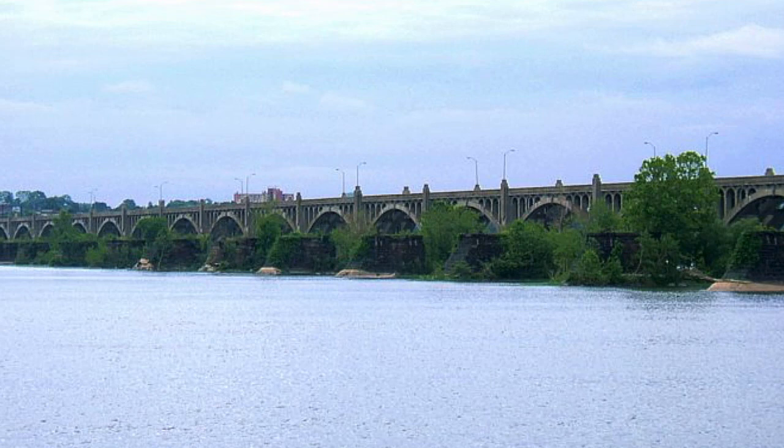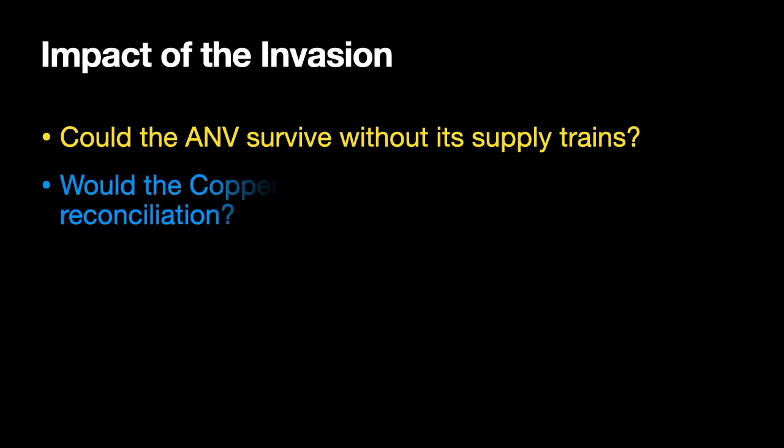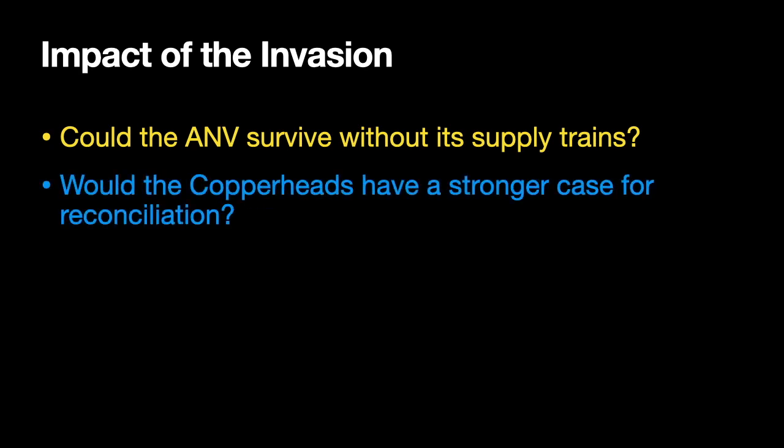So that's everything that we're going to talk about leading up to the Battle of Gettysburg, and important and related. But some questions to think about here: would the Army of Northern Virginia be able to supply in Pennsylvania without its supply trains? The idea was to come to Pennsylvania and live off the land. That's a big gamble that Robert E. Lee is taking. Another big question of this whole northern invasion was, would those Copperheads, those people in favor of ending the war and making peace with the South, be able to convince more people now that war was being fought on their own homeland?